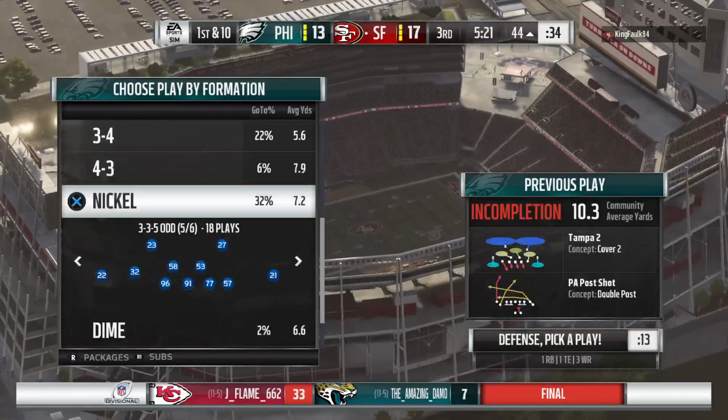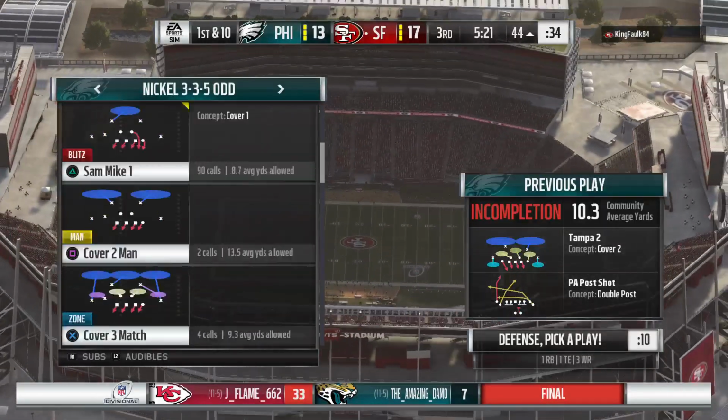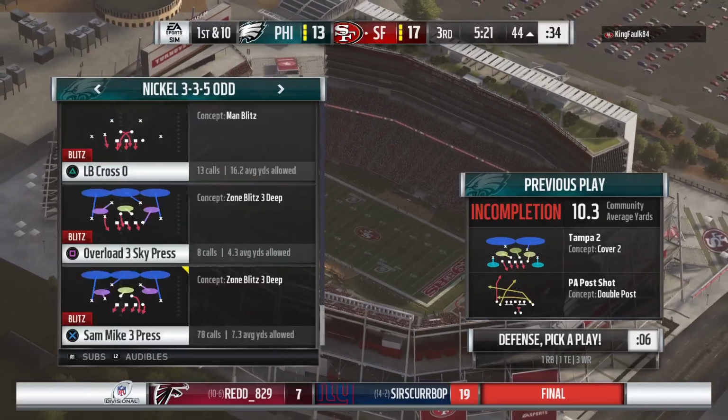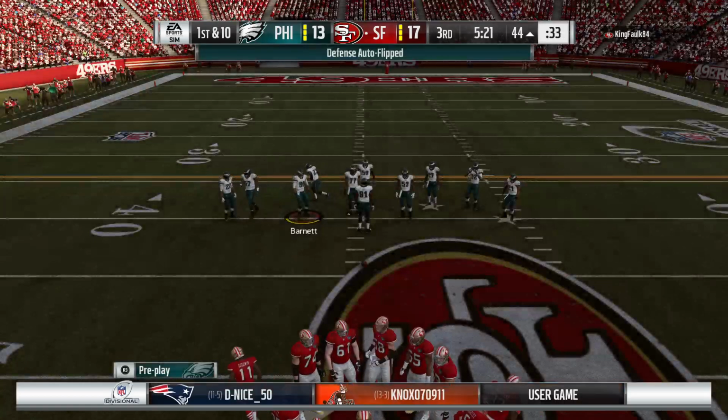Here's a look at the 49ers offense as they make their way out for their first possession of the second half. We have not seen much on offense from either side. These last few drives, it has been a struggle, hasn't it?